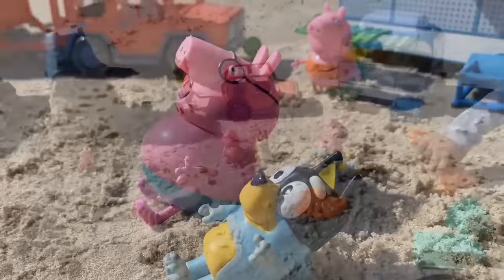All done. What can we do first? How about we build a sandcastle? Yeah, let's start digging and building a sandcastle. Let's take a big shovel. Oh. Hey, watch out. I guess we better find another spot, Bandit. Good idea. Yeah, I think this side is better. Hey, it's my turn to dig. Go, Bluey. Dig. Oh, let me get a big scoop. Whoa. Hey, not again. Sorry, Daddy.